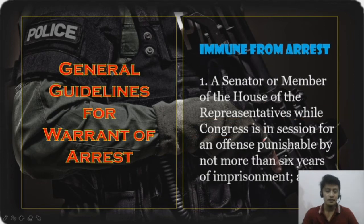And then we have here the persons who are immune from arrest. So, meron po talagang tao na hindi pwedeng hulihin. So, it says here, a senator or the member of the House of the Representatives. So, sino ang mga to? Sino yung klarong-klaro naman nito? Senators. So, marami na kayong kilalang senators. So, hindi sila pwedeng hulihin. Okay? And of course, we have here the member of the House of the Representatives. So, sino ang mga to? Sila yung mga congressmen. Okay? Congressmen natin. So, hindi rin sila pwedeng hulihin, especially when or while the Congress is in session.